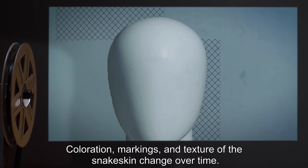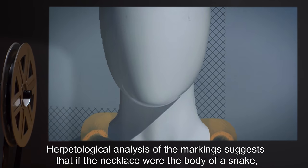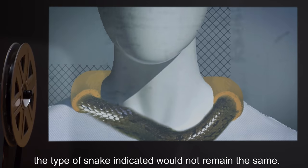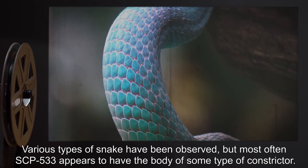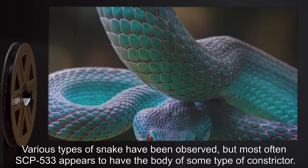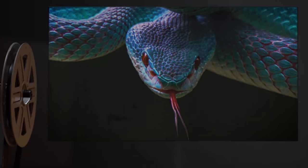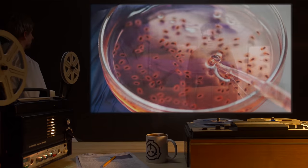Coloration, markings, and texture of the snakeskin change over time. Herpetological analysis of the markings suggests that if the necklace were the body of a snake, the type of snake indicated would not remain the same. Various types of snake have been observed, but most often, SCP-533 appears to have the body of some type of constrictor. DNA testing of blood samples seems to support this hypothesis.